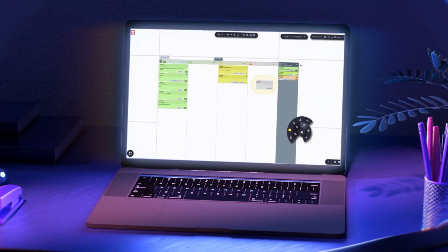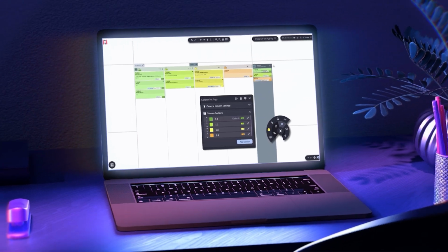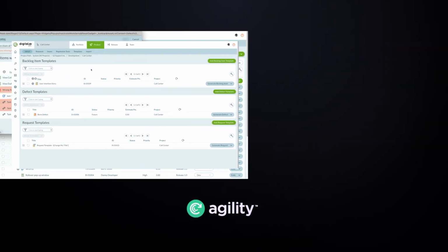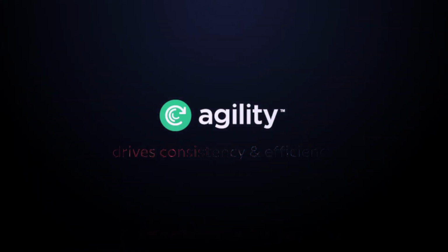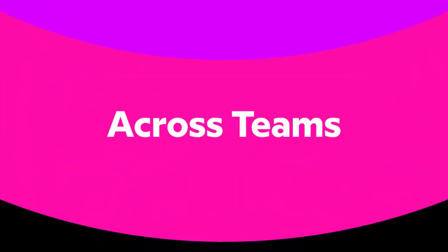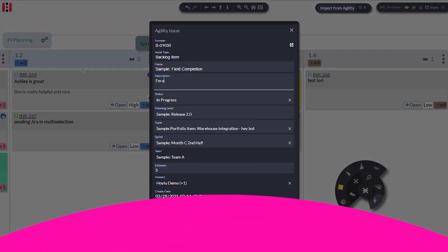Hoylu is an easy-to-use, cloud-based, agile project management and whiteboarding application. Hoylu's visual and iterative approach means better agile planning. Digital AI Agility is an industry-leading enterprise agile planning solution that drives consistency and efficiency. With Agility, you can scale up and out with ease, across teams, project workspaces, portfolios, and locations.